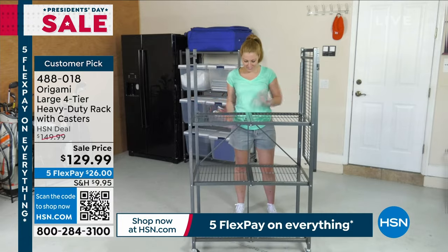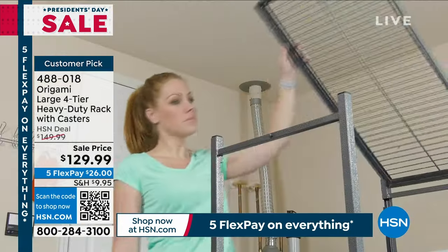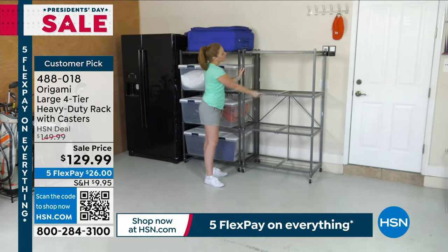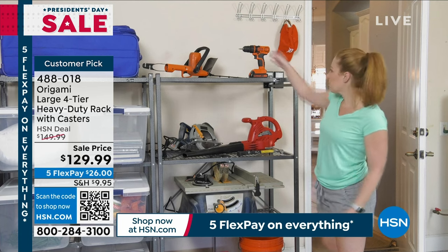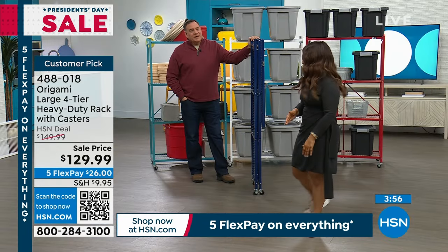Okay, what you're looking at, did you see Jamie right there in the video? She was able to pull this same rack. This is the same rack. It folds. So let's say you are moving or you live alone. You're able to unfold this and voila. That's one of the things that I love so much about Origami, that you don't have to depend on anyone. Look at how all of your tools will be organized, which is so terrific.